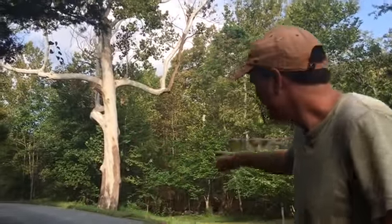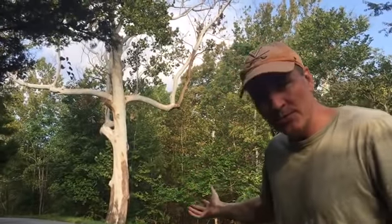Now, I know you couldn't see me there at the beginning of this shot because I was using my skills again to disappear, because I wanted your focus to be on that tree. Isn't that a ginormous tree?